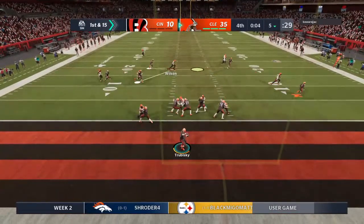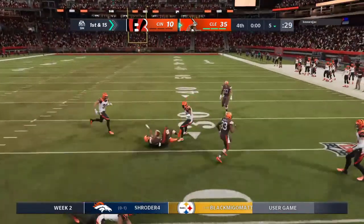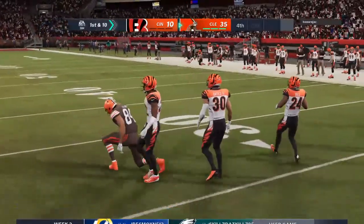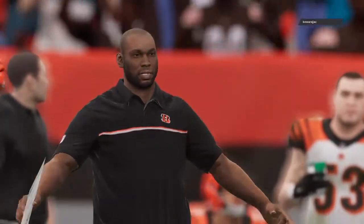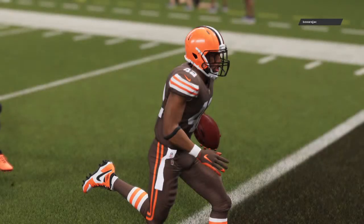Looky here, Trubisky wants to throw it. He'll get this to Lazard. And all the way to the 25 before he's hit and dropped. So Cleveland able to come away with the victory here. And they were buoyed, Charles, by a big second half to put this one on ice.